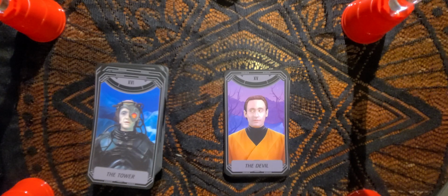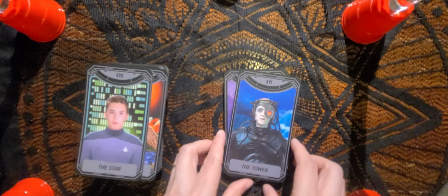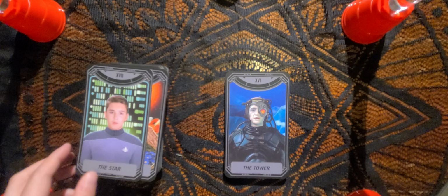It kind of shows all of us have an evil side to us. All of us have a little devil inside of us, and it's keeping that devil at bay, not giving into the addictions and vices and the evil thoughts that we might have. Then we have the Tower, which is the almighty Borg that causes havoc and wreaks havoc in the world.